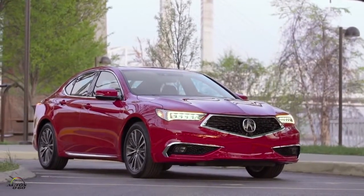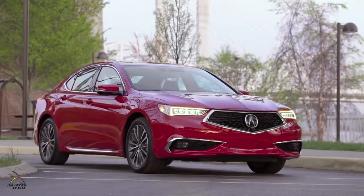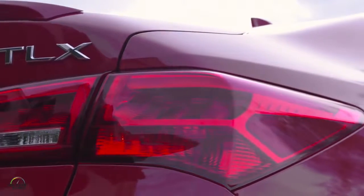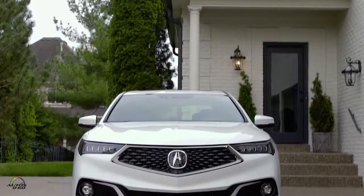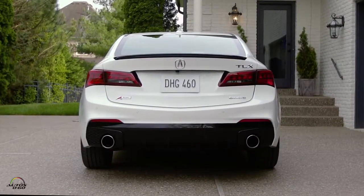What prices are we talking about? How many variants? Because you have the 4-cylinder, all-wheel drive, front-wheel drive. Right? Yeah, we have our 2.4 liter. We have a standard, and then we have our tech package, and then we have our V6, and our V6 has a standard, tech, and advanced trim. And new for 2018, we have our A-Spec trim. And on any of the V6 models, for an additional charge, you can get super handling all-wheel drive. Only on the V6? Only on the V6. Okay. What's the price range for the whole line of models?